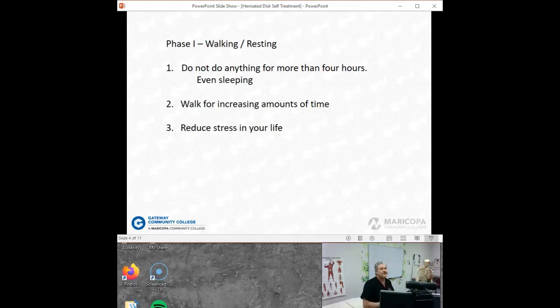The third thing is, and I know that you hear this from everybody, and I know I'm preaching to the choir, and I know all that stuff, reduce stress. We really don't know a disease that's not stress related anymore.